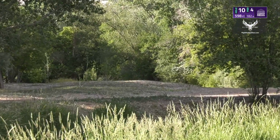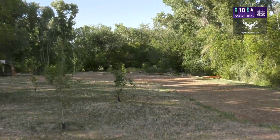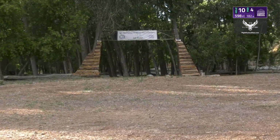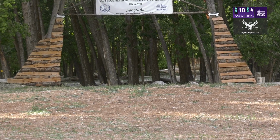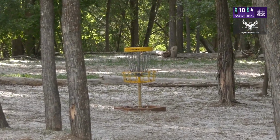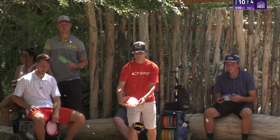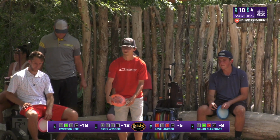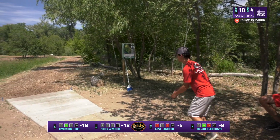We've got the Flight Factory hole preview for hole 10. I think this is one of the easier holes on the course. It's a par 4 at about 600 feet. The biggest challenge on the hole is this triple mando that we just saw. These players are going to want to throw as far and straight as possible to leave themselves an easy approach through the triple mando into the green.